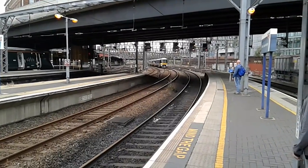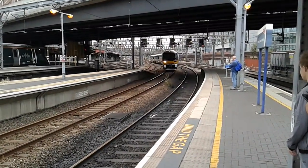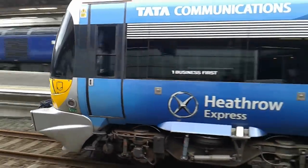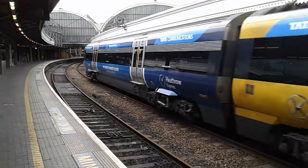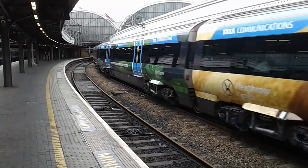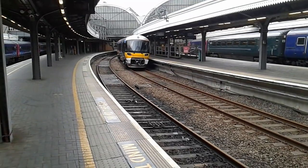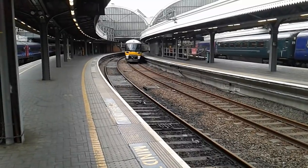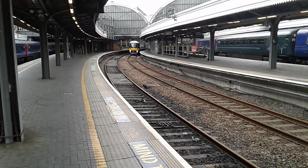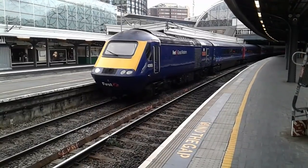Okay, the next train to arrive is a terminating Heathrow Express service from Heathrow Terminal 5 in the form of 332004. What a glorious sound that is. Okay, and departing is 43155 with the 1722 Great Western Railway service to Worcester Foregate Street.